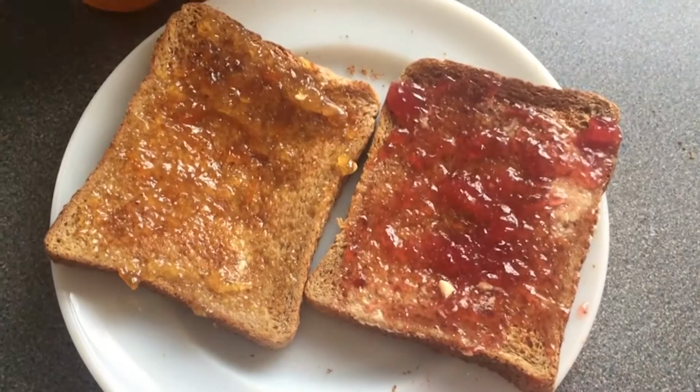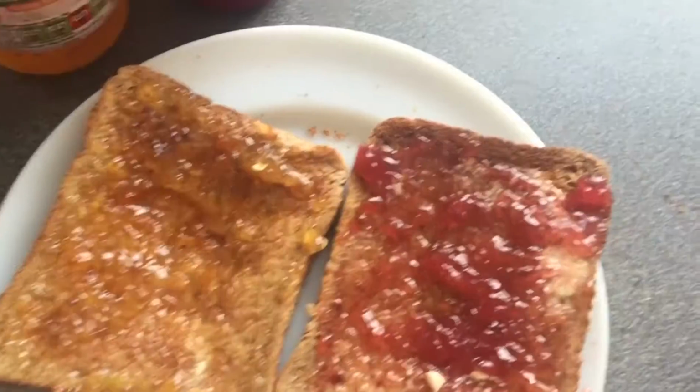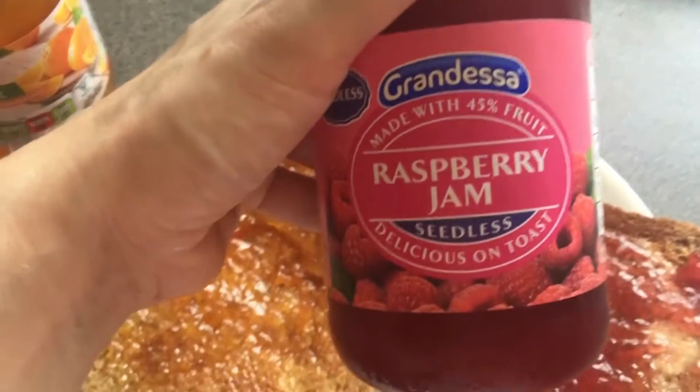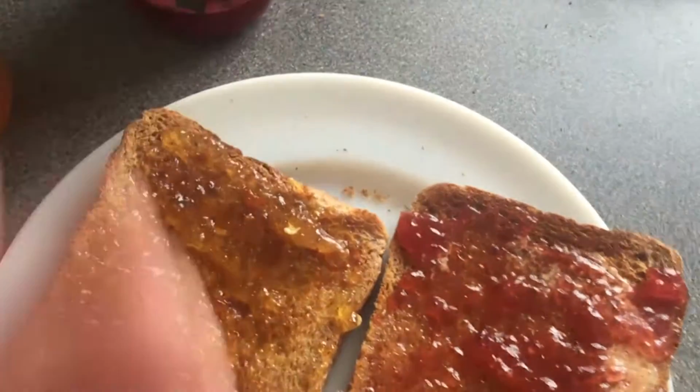So I've just done myself something to eat. I hope you can actually hear me because I've got the washing machine going. Just put some white washing on. And I've just got brown toast with marmalade and jam. I've just got the Co-op fine cut marmalade. And this is from Aldi, this jam. It was the cheapest one, which is why I picked it up. I don't really like it, but I'm going to use it because I got it.